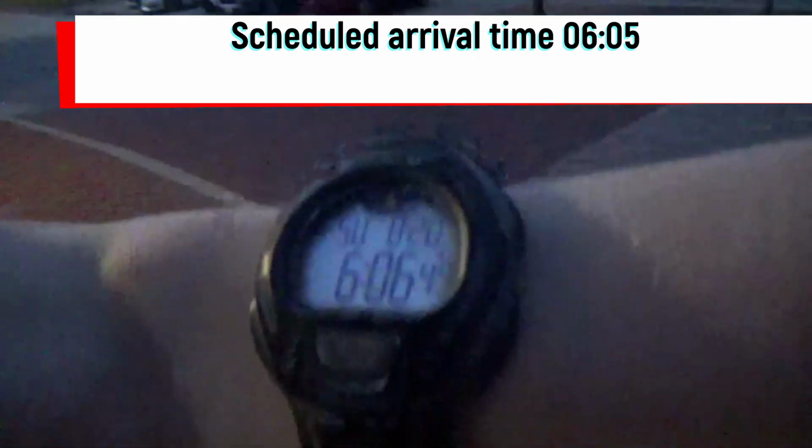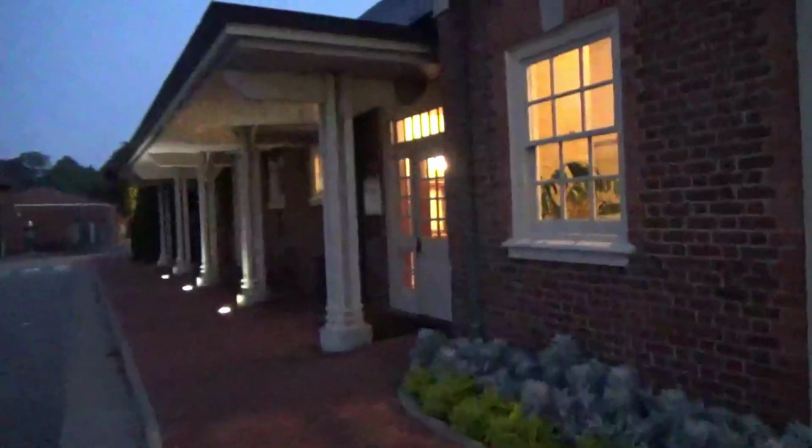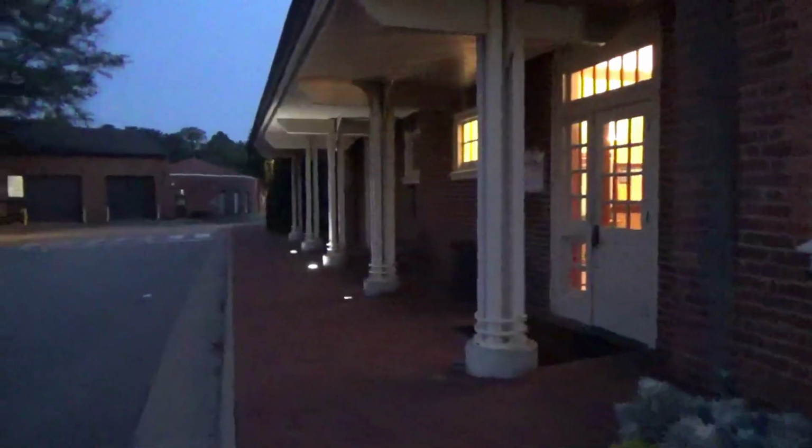Alright, so I've just taken the Greyhound bus from Newark to Williamsburg, and I'm here, safe and sound, and early, pretty much. Just got here a few minutes ago, so yeah, overall it was a very good experience.